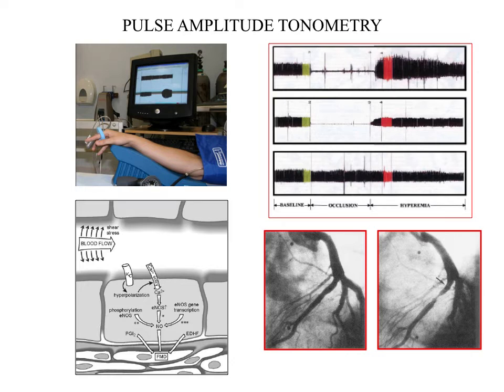What you do, you put a clip on the finger, and that's measuring pulsatile flow. You pump up a blood pressure cuff, and you're going to choke the artery, and then you're going to release. This patient had poor endothelial tone. You can see there was no compensatory vasodilatation. Then you're comparing this to the contralateral arm.